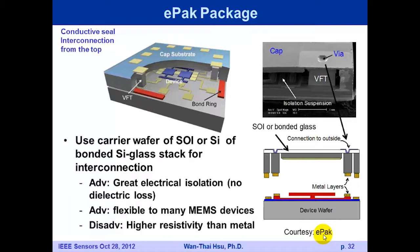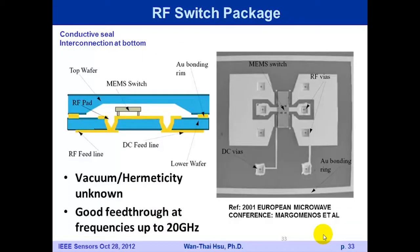And this is big. The downside is this is relatively big. You cannot form a very small interconnection and so on. For some RF devices that require very, very low resistivity for the interconnection, this silicon piece may not be that great. So you need to evaluate your own application in order to select the right package for you.